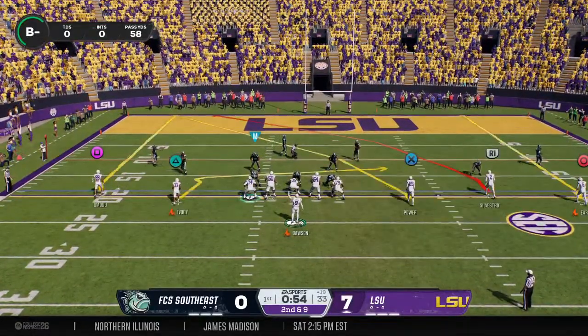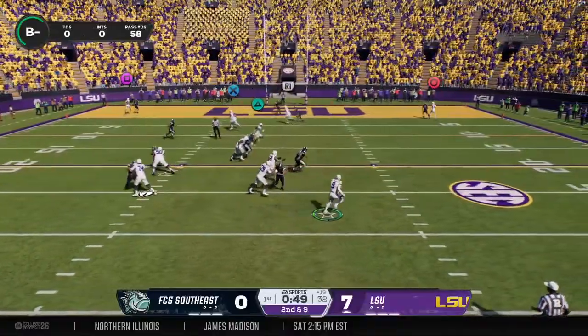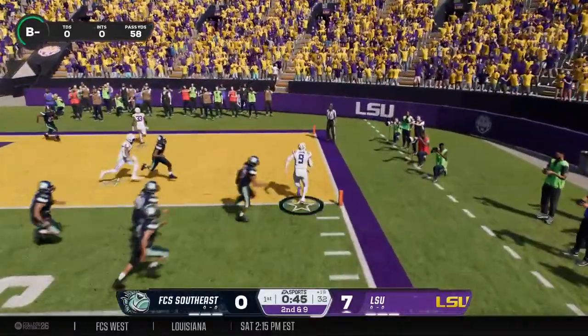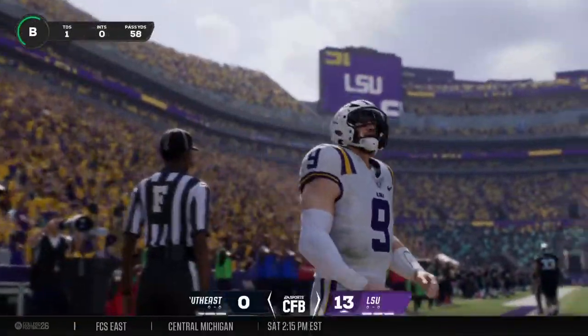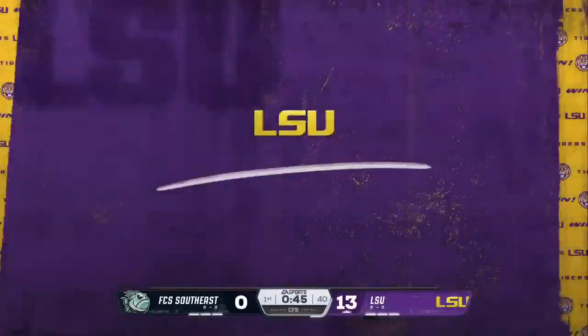Didn't get much on first down. It's 2nd and 9. Looking to fire. Dances away to buy time. Got some room headed to the goal line. And he waltzes in for the score. Touchdown, Tigers. I think you love starting the year off with some momentum.